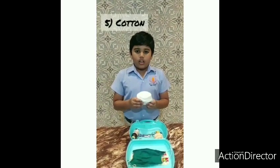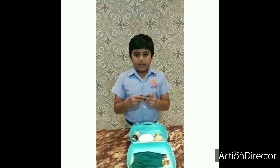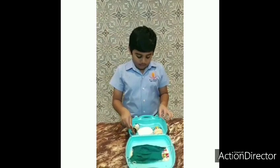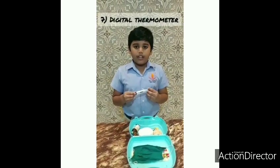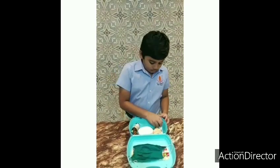Pink help us to get relief from the pain. Digital thermometer. A digital thermometer helps us to know what our body temperature is.